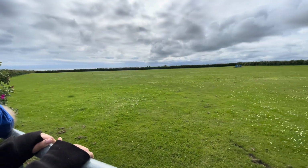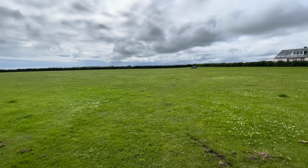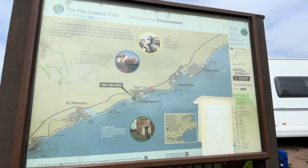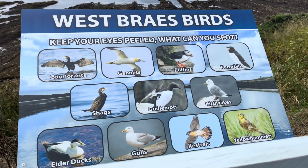There's also a really great sized dog walking park right next to the car park, as well as obviously having direct access to the Fife coastal path. So let's show you around Pittenweem.